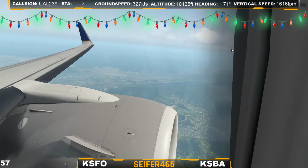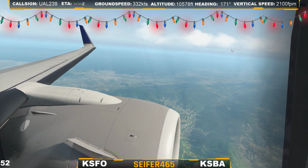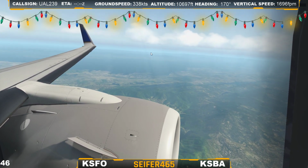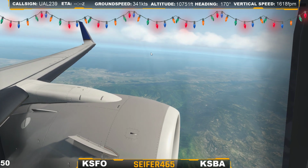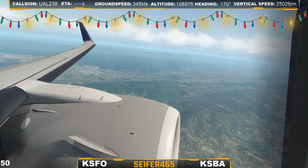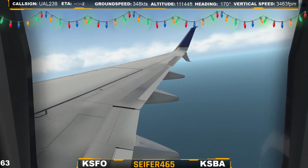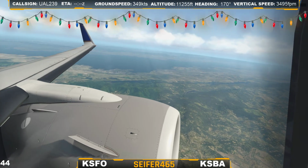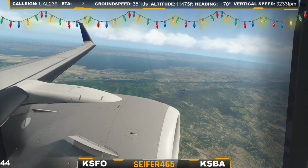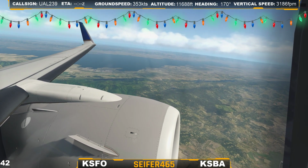When the fasten seatbelt sign is on, please remain seated. When the captain turns the sign off, you'll be able to move about the cabin. When you are in your seat, please keep your seatbelt fastened in the event of unexpected turbulence. Please be careful when opening the overhead compartments. We ask that you use the lavatories located in your cabin, and please don't stand near the lavatories in the galleys. You may now use all approved personal electronic devices. For everyone's safety, please make sure your personal belongings are clear of the aisle.